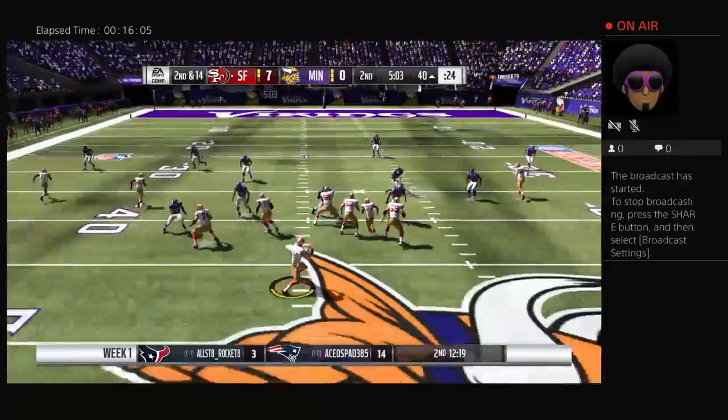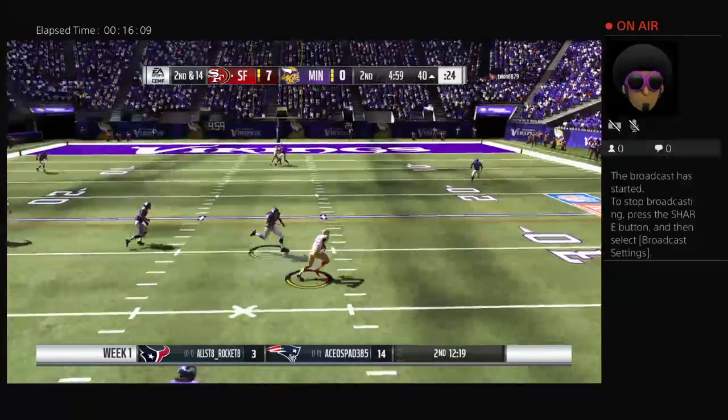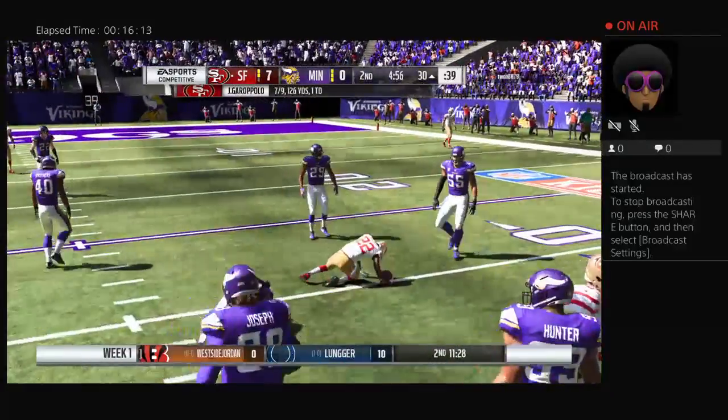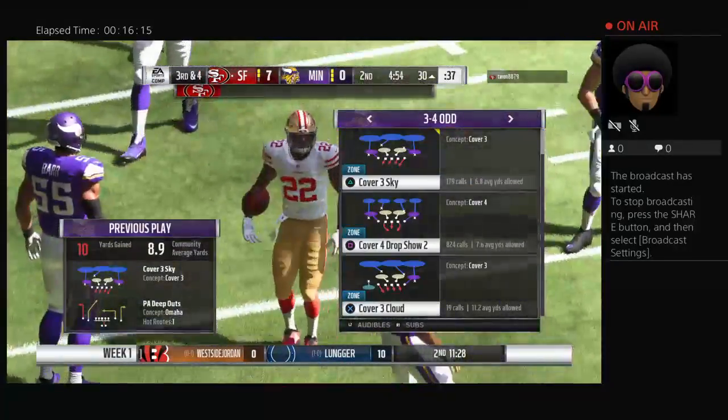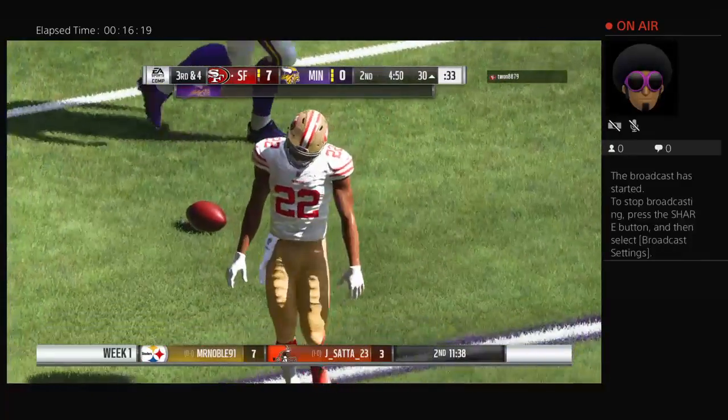Garoppolo to throw on second down. Now he'll dump it underneath to his running back, complete. And he works it to the 30-yard line here, right at the 30. They'll wind up getting 10 back as that sets him up for third down.